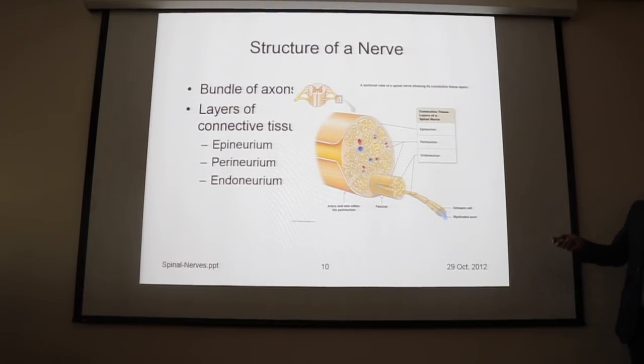This diagram is just showing you a nerve. So what you have, nerve bundles together giving rise to a nerve. Within a nerve bundle there are a number of nerve fibers. Each nerve fiber is covered by endoneurium. And these bundles of nerve fibers are covered by perineurium, while a group of bundles of nerve fibers are going to be covered by epineurium.